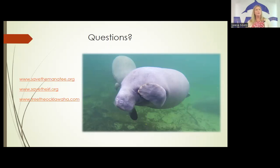But we have a newer program, and we're really excited about the number of people who want to volunteer and do some true feet on the ground, get wet and dirty type of activities. So we're always updating our calendar to let people know when those are happening. You can volunteer on Save the Manatee Club, savethemanatee.org as well.